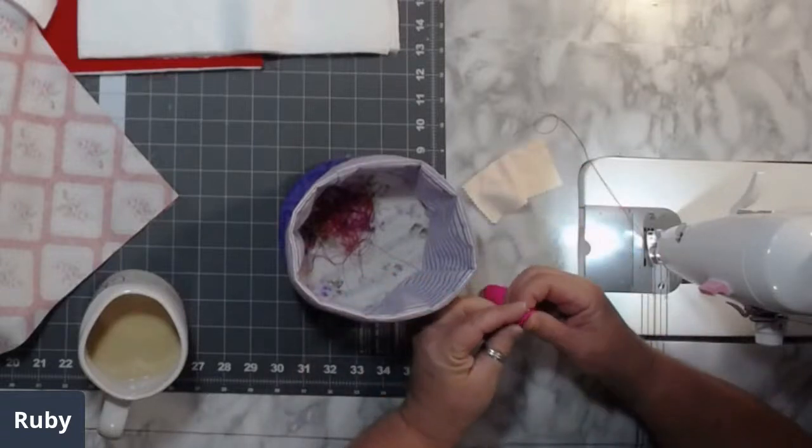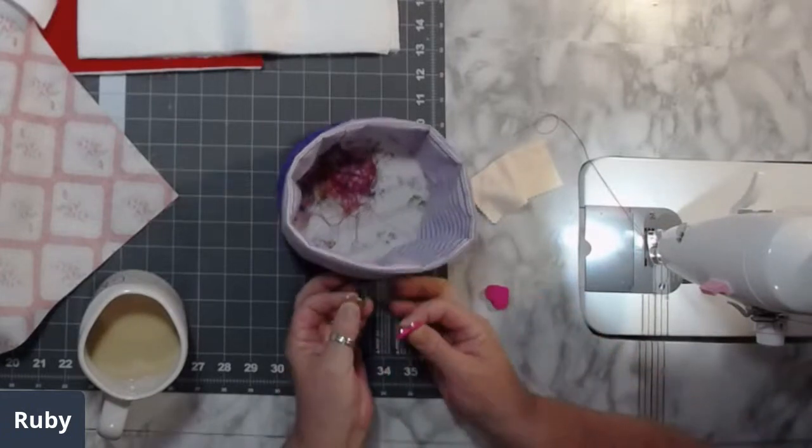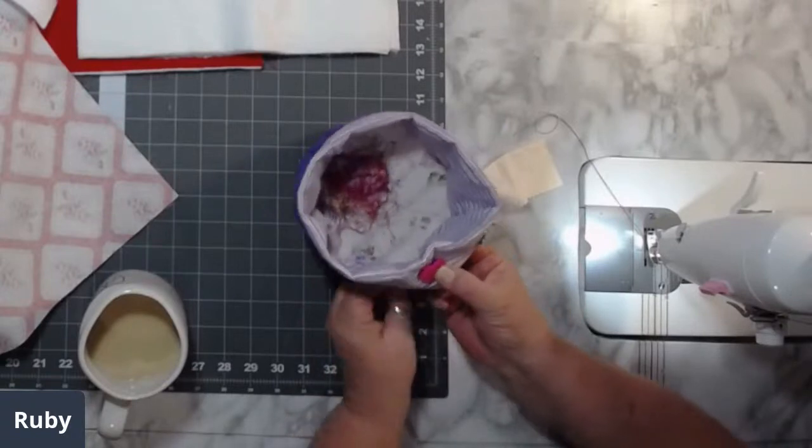I love those. Look at these little heart magnets that came in my Sampler box. They're strong.